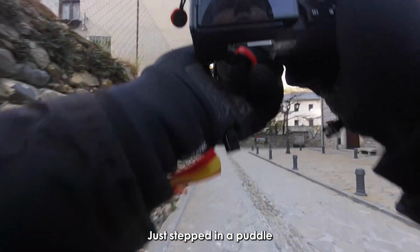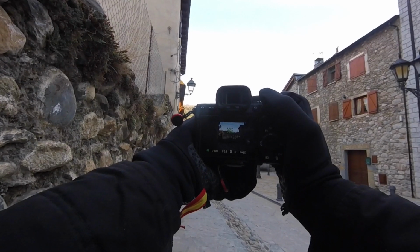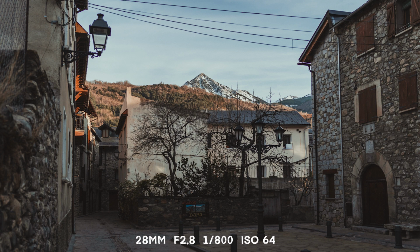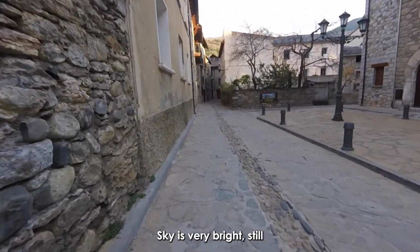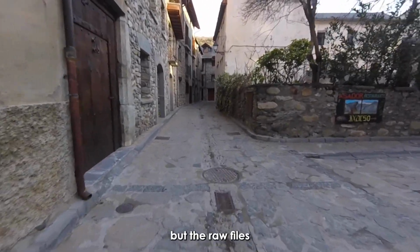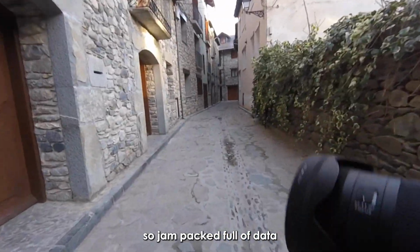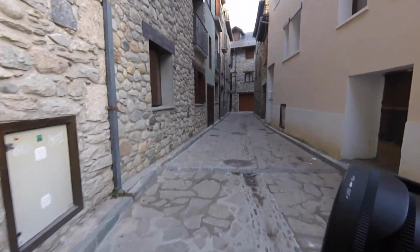Just stepped in a puddle. The sky is very bright still. It's pretty much all white, which makes exposing pretty difficult, but the raw files on the A7IV are so jam-packed full of data that you can recover so much from the shadows, so it's not too much of a problem.